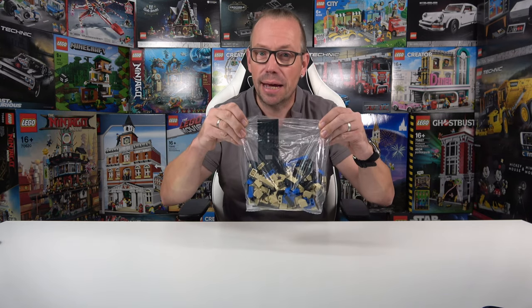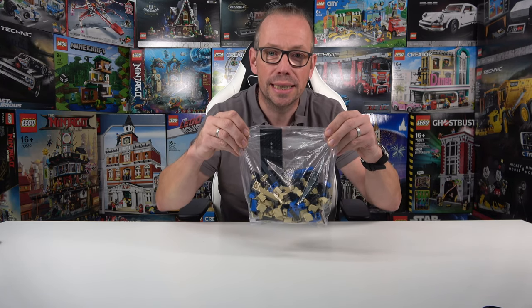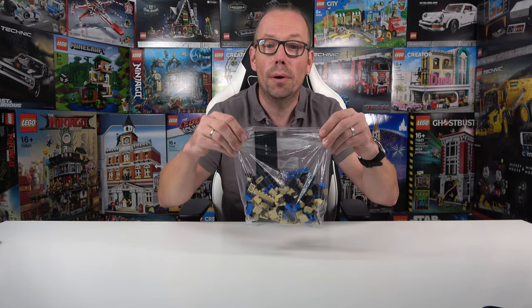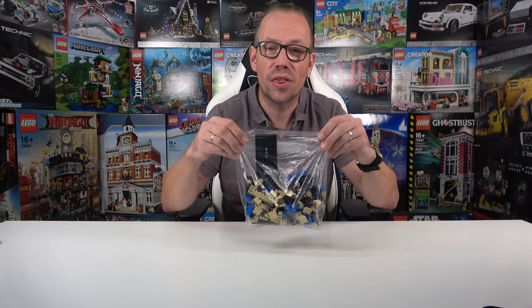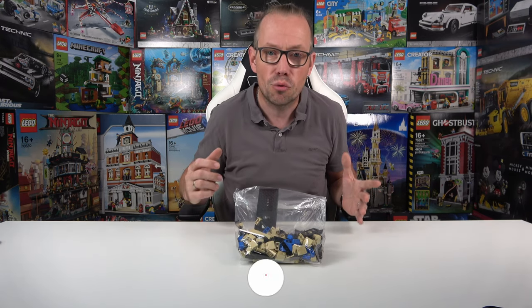Lego set for you. This in this bag is set number 10017. That's a train wagon, it's the hopper wagon out of the year 2001 Lego theme, my own train.